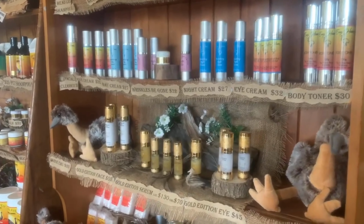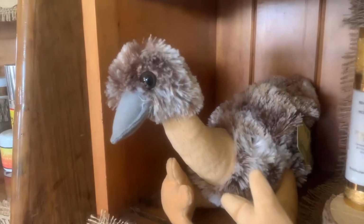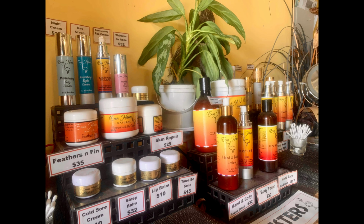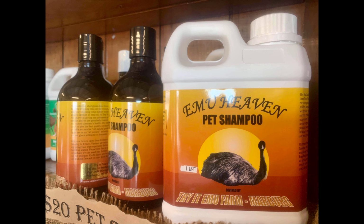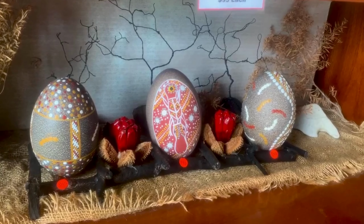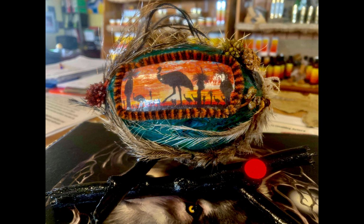The other thing that you will find at the farm is the little shop Emu Heaven. What a surprise this place was. There's natural shampoo, cold sore balm, moisturisers and emu oil capsules that have a range of health benefits. There's even pet shampoo. Yes, we picked some up for Pippa. All of this is topped off with some amazing artwork and decorative pieces made from emu eggs. You can even buy one and try out your own art skills.